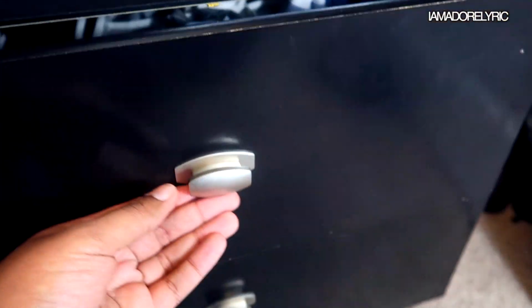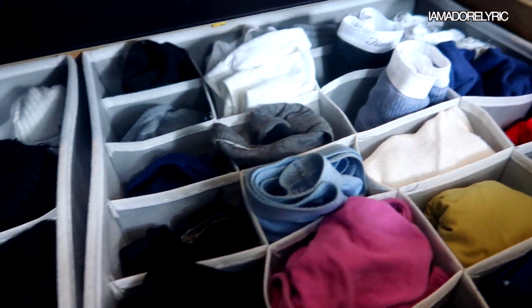I'm super pleased, and it was only like $13, I think. So you really can't beat that. And now for my sanity, when I pull up in this drawer, I'll feel a lot more at ease as opposed to having to scrunch through everything every single time and just throwing those things in.